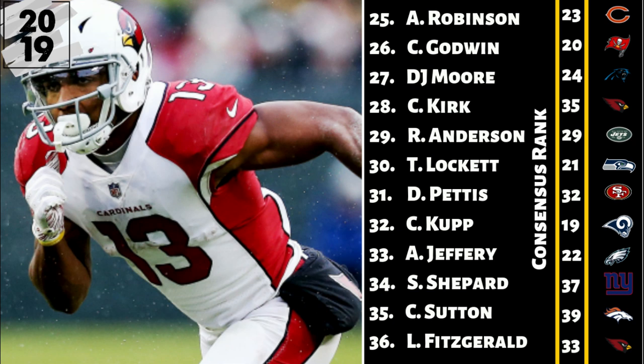25 is going to be Allen Robinson, the Chicago Bears. I think he has a chance to really move up this list the closer we get to the season, too. He's over a year removed from his torn ACL. Another year in this offense, another year with Mitch Trubisky. It's going to give him a great opportunity to really produce at a higher level than what we saw in 2018. We already know the skill is there. We saw it in Jacksonville a few years ago. Allen Robinson is definitely a name to watch here in the offseason. He could definitely start creeping up these rankings the closer and closer we get to the season.